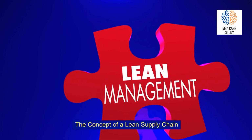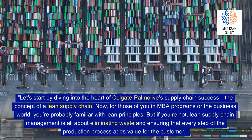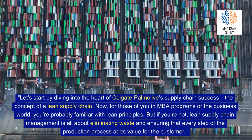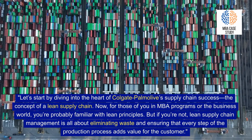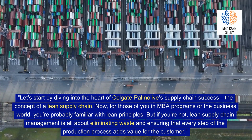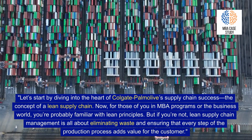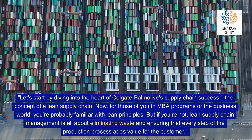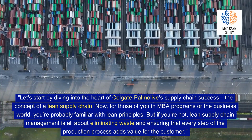The concept of a lean supply chain. Let's start by diving into the heart of Colgate Palmolive's supply chain success, the concept of a lean supply chain. Now, for those of you in MBA programs or the business world, you're probably familiar with lean principles. But if you're not, lean supply chain management is all about eliminating waste and ensuring that every step of the production process adds value for the customer.